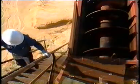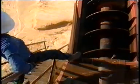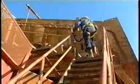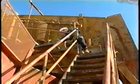No doubt, you've seen workers attempting to repair screws or classifiers, and they're standing on a ledge or a beam, precariously exposing themselves to danger from falling. Once again, fall protection with a proper anchorage must be used to prevent injury or death.